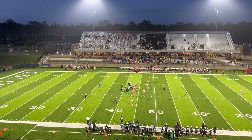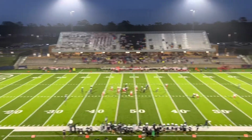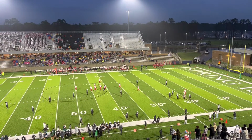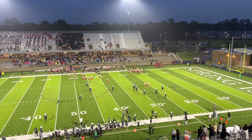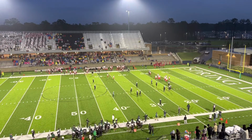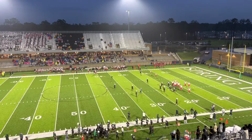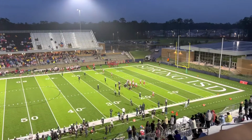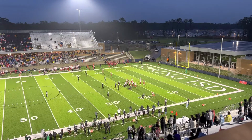Okay, so punter going to punt it at about the 32, and he is going to kick it. Decent punt, and he's going to be fair caught there by about the 18-yard line. That's going to be number 3 for the North Shore Mustangs. So that's going to be Evan Jackson, 6 foot, 180-pound senior DB. So ball is going to be at the 19-yard line.